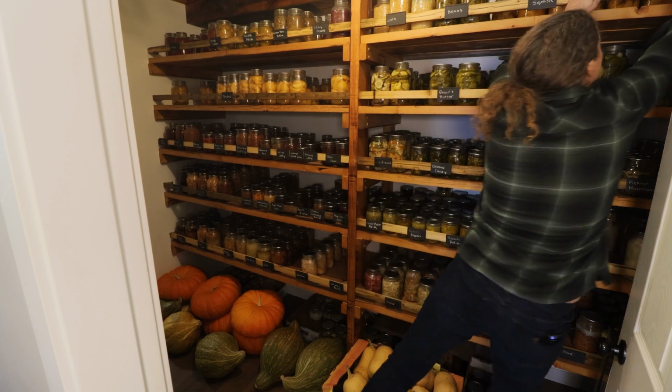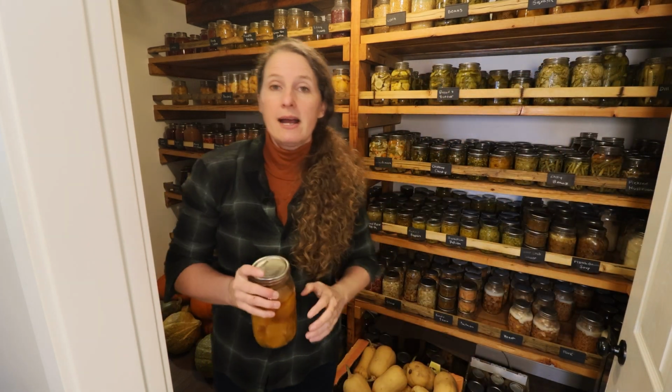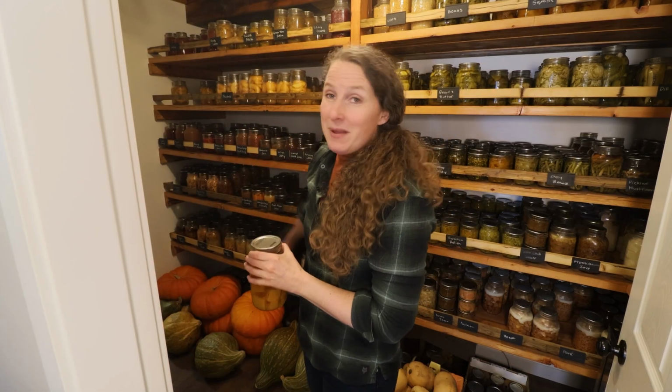Another one that would be similar to the potatoes as far as being really economical is squash. You can see all the squash that I have on my pantry floor here.